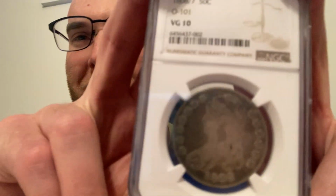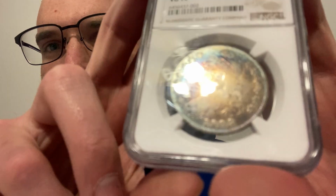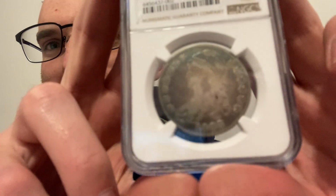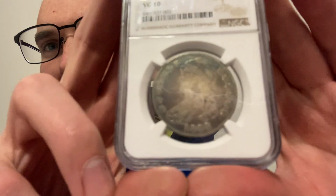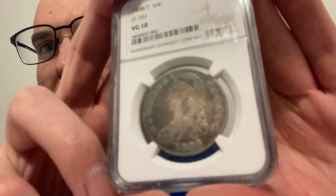Let me know what you guys sold, or what you think about the coins. That Cap Bust, hate to let it go, but it is what it is. It's just a coin, and I'm just a curator of it for the time being. But hey, I'll show it to you again, just in case you missed it. Yep, going to a new home. That's okay, though. Yeah, that's a dope coin.